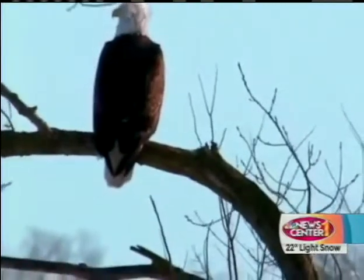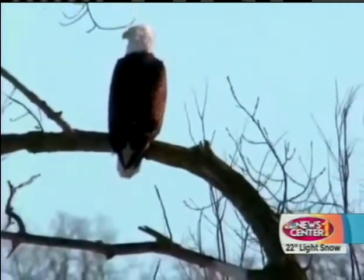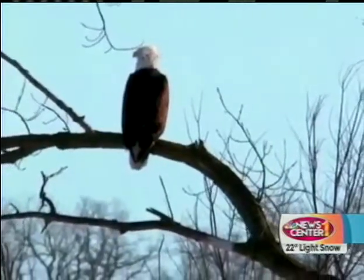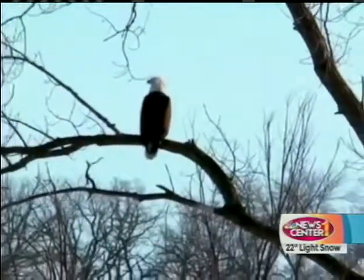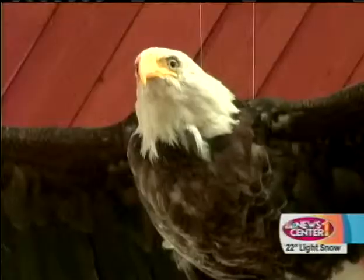Majestic, graceful. These are just a few words that describe the bald eagle. They are also a symbol of liberty and freedom. However, by the 1960s, bald eagles were on the brink of extinction. Historically, people would shoot bald eagles, hawks, owls, and osprey, just because one fewer predator out there meant more game for them.